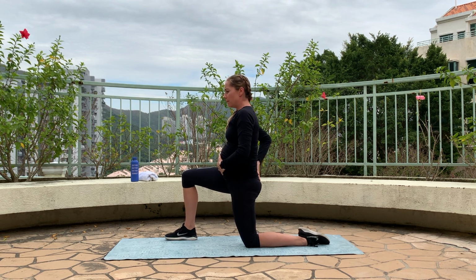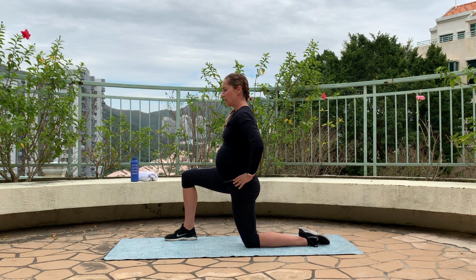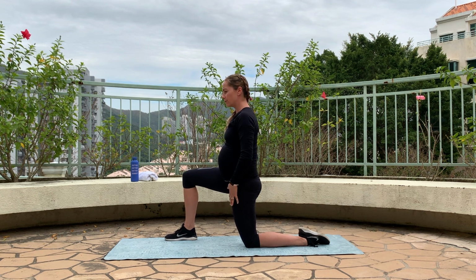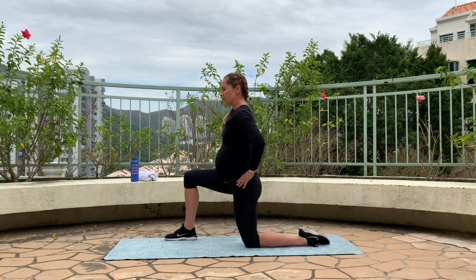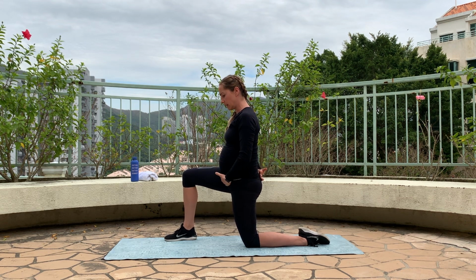Tuck pelvis and increase that stretch on the front hip. Inhale, release. And exhale, tuck under. Intensify the stretch. Good. On this next tuck, we're going to keep it there. Even though we're inhaling, we're keeping that tuck under.